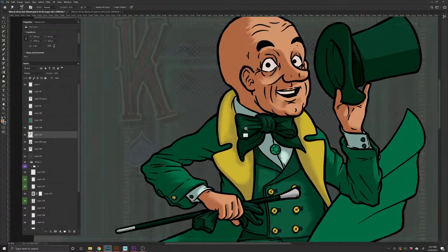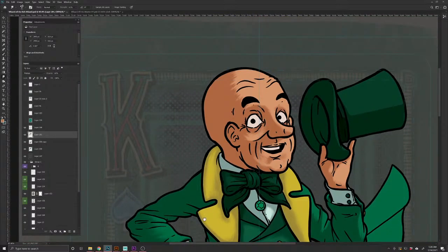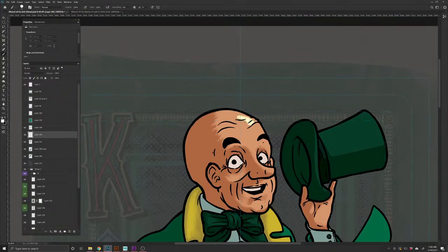All right. Let's work on this bow here. Excuse me, I'll take a drink of coffee here. Okay. All right, now I'm going to hit Control S, and then I'm going to do a new layer on overlay with white, and we're going to do our first highlight pass. Bring down the opacity a little bit.